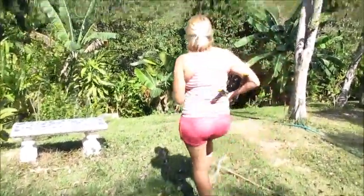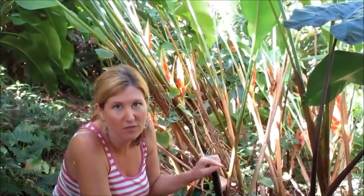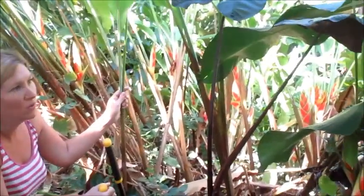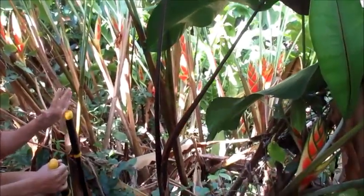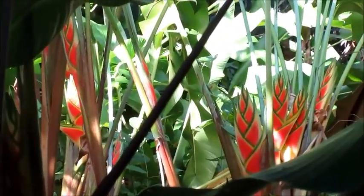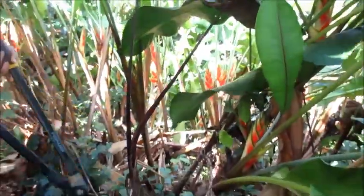Come on down. Come on, Aiden. All right, well, so this area right here is almost exclusively planted with this variety of heliconia called Wagneriana. And they only bloom from mid-January until April or so. And so right now they're all coming in. It's just amazing. Every stalk pretty much has a flower on them.